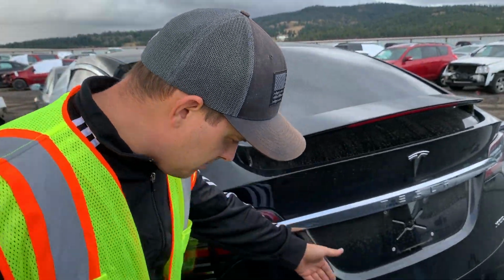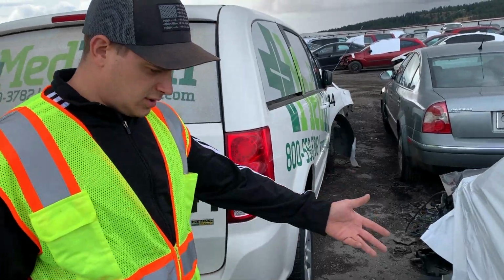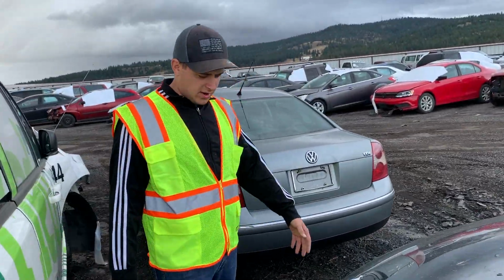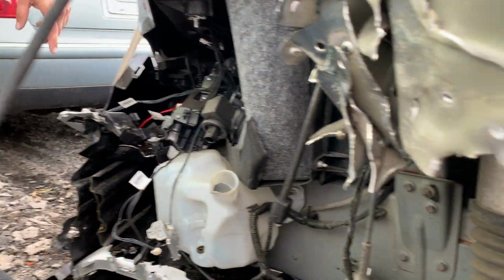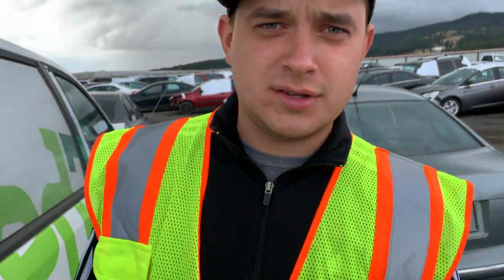Let's go check out this. We got a Tesla Model X 100D. Took a little hit. This whole driver's side is caved in. Suspension, everything is messed up. But I'm sure somebody will fix it up.